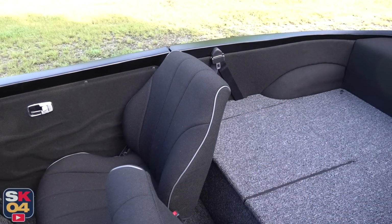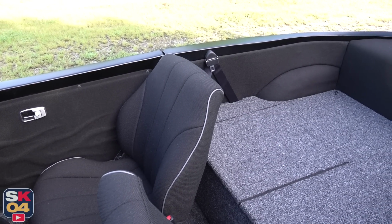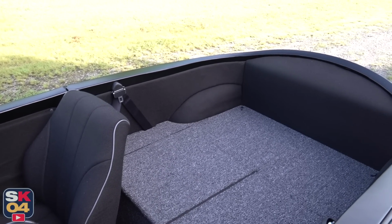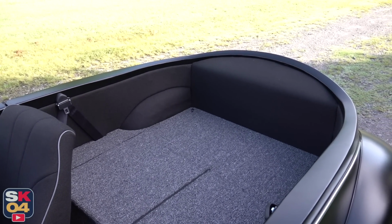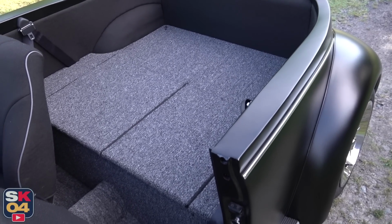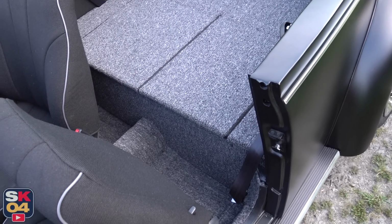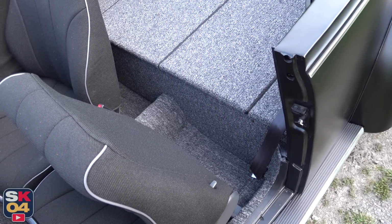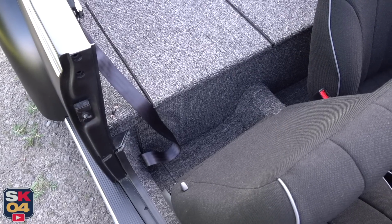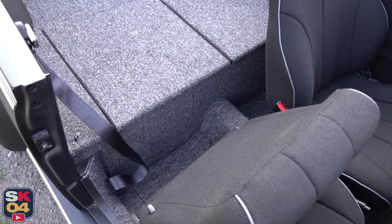Due to the custom nature of this build and the fact that the car was originally a convertible, we didn't want to just throw some upholstery back there because it just wouldn't have looked right. We wanted to do something custom that perfectly complemented the build as a whole, and I think Scarlett knocked it out of the park. We've got that flat load floor to clean things up. It's all wrapped in carpet to match the rest of the carpet in the front area of the car, but we've also got a lot of extra utility in there to fit the customer's lifestyle.